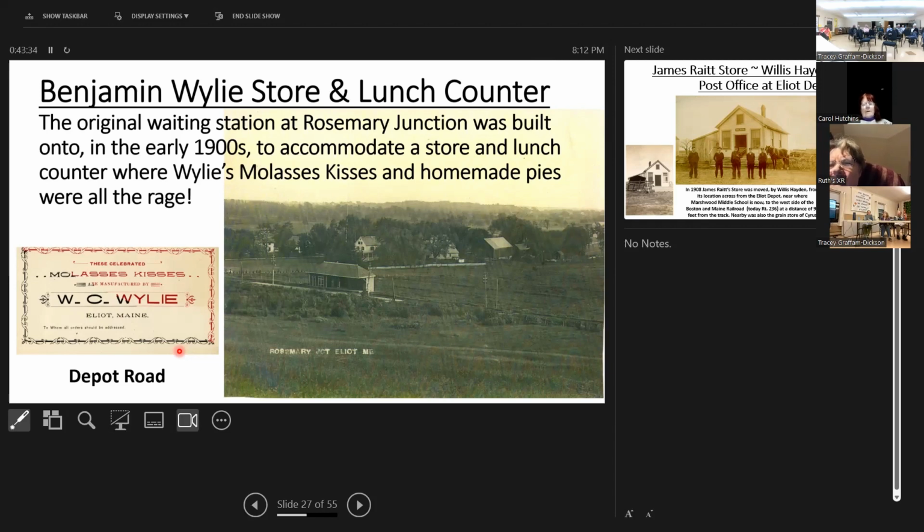It would come down State Road, it would cut through the field. It would go across and over what is now Marshwood High School, come down to Depot Road, go up Depot Road to that junction. Looking at it straight, to the right it's going to go to Dover, and to the left it's going to go to York. I can see the pole standing up. Yeah, that's the trolley line.